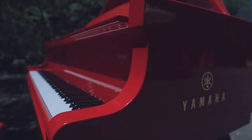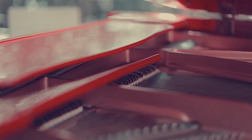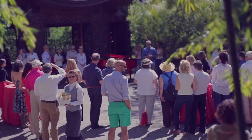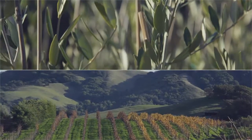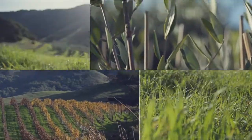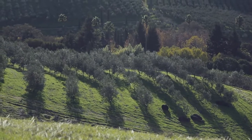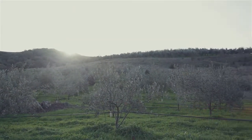This piano and its sort of outrageous bright fire engine red color was something we thought would really be representative of what we feel is important to life here at McEvoy Ranch: art, culture, celebration, festivity, and wine. We're one of the few ranches in the United States that we know of that has olive trees interplanted in and amongst its grapevines. It's a very old world practice in modern agriculture, and we hope will provide some very interesting wines for our customers.